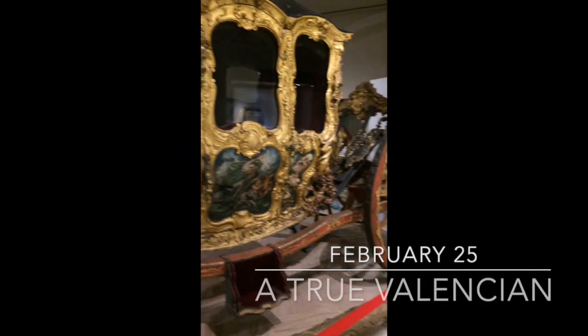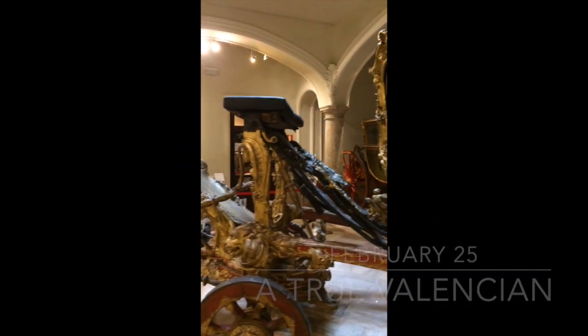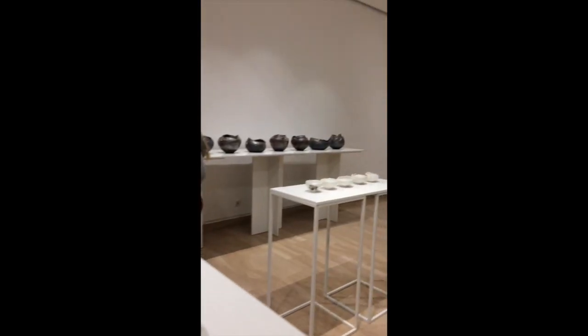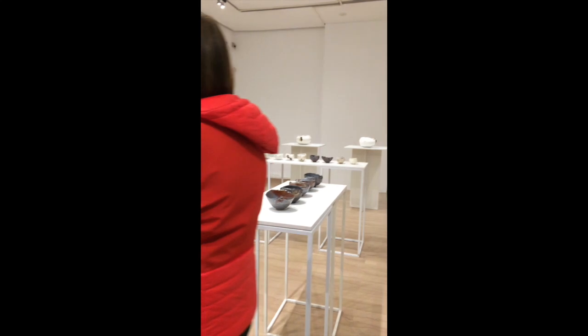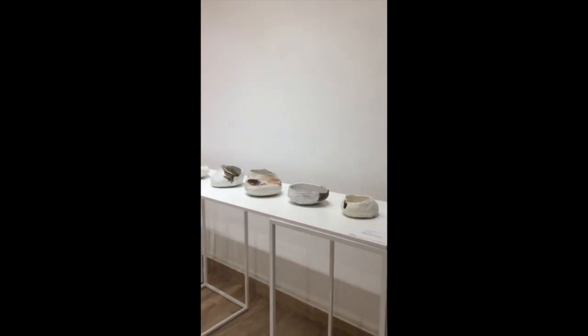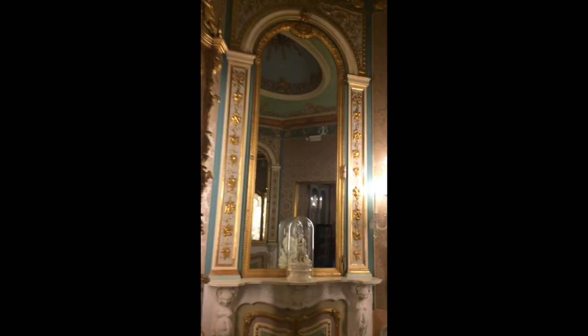And then on Sunday, I kicked off the day with Krista. We went to the Ceramics Museum because it was free. It was pretty cool. There were some really interesting modern ones with little designs on the inside and some more modern exhibits. And then it was in this huge palace. Well, it was more like a mansion, but it was a palace because it was beautiful.